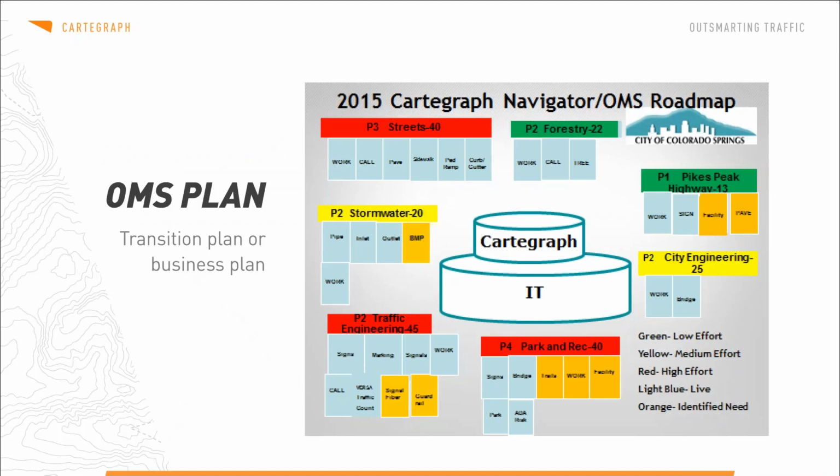another item is creating a transition plan or a business plan. This allows you to be very focused. This is an example of when we migrated in 2015 from the Cartograph Navigator product to the operations management solution system. And so really we've had all of these great success stories with all these divisions. And how do we bring all these folks over from the Navigator solution into Cartograph OMS? And so having that transition plan, being able to prioritize, look at where folks are, where would they like to be, right? So it really keeps you focused on a business plan.